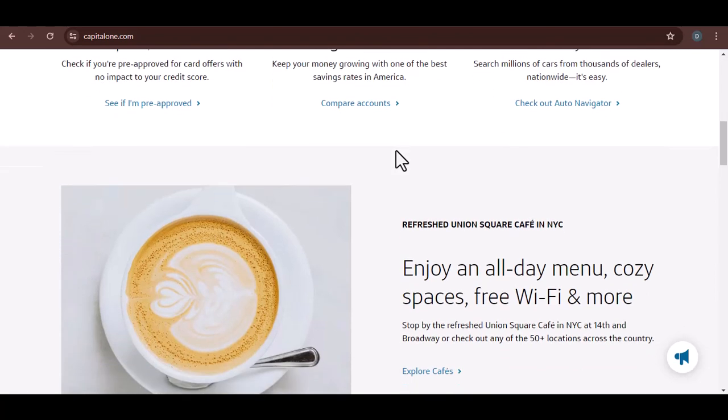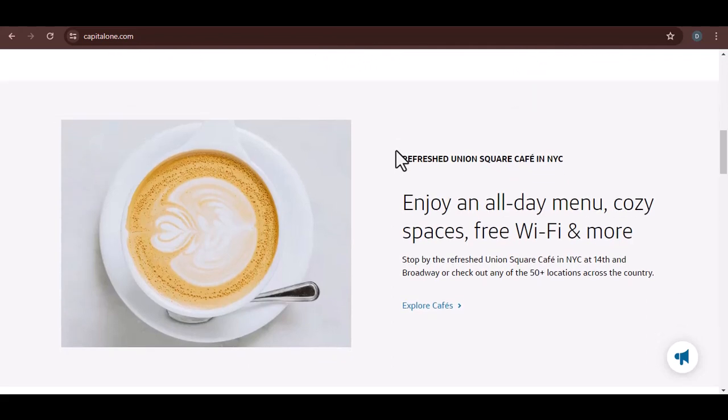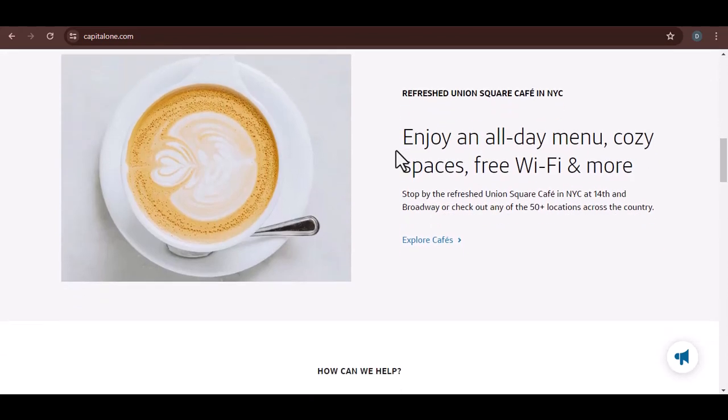Let's address the elephant in the room. Capital One itself doesn't explicitly advertise Face ID as a login option on their website. This might leave some wondering, is Face ID a forgotten feature or simply not there at all? The answer, like many things in life, is a bit more nuanced.